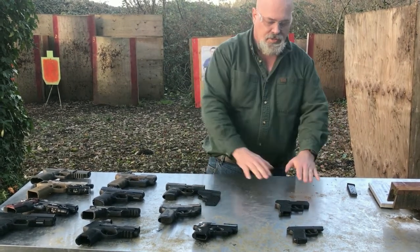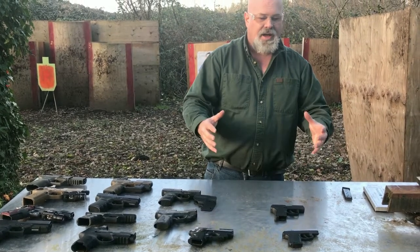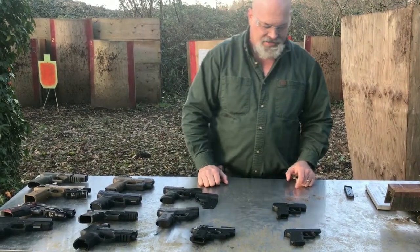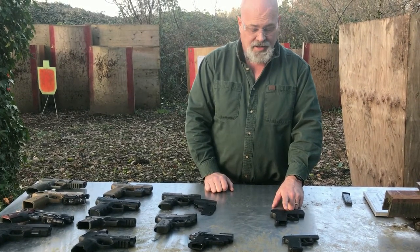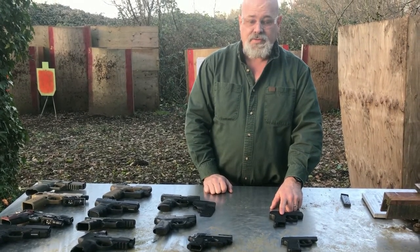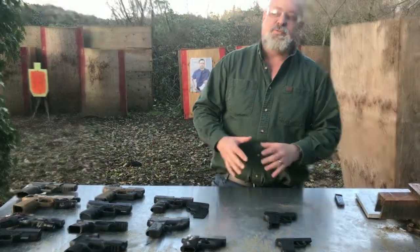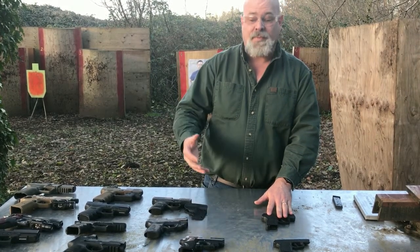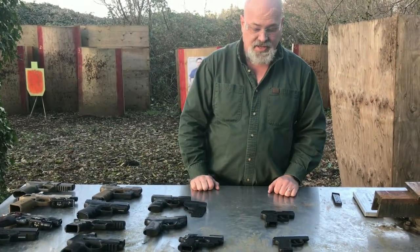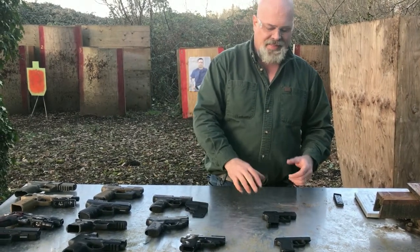A new shooter, young kid, woman that's getting into things, a man that's finally getting around to shooting, if you set them up with one of these, you're not setting them up for success. It still can be a valid choice for self-defense. It has a snitch. It's a great backup gun. If you absolutely have to carry it, it can do the job a bit, but not as good as the rest of these. Just keep that in mind when you're selecting one of these or buying them, and don't get lured by that lower price point.